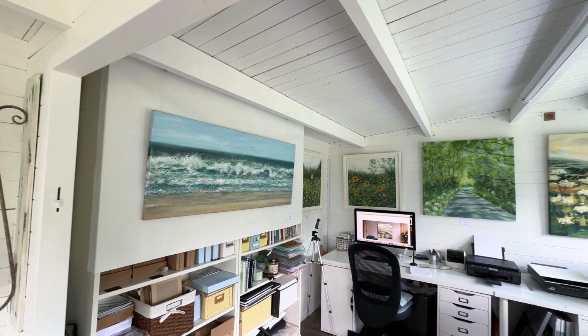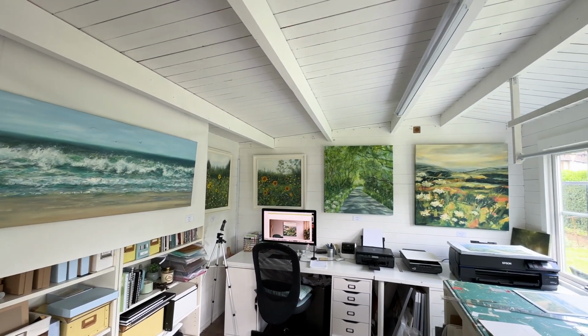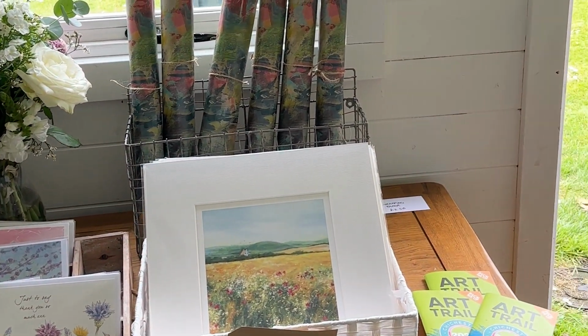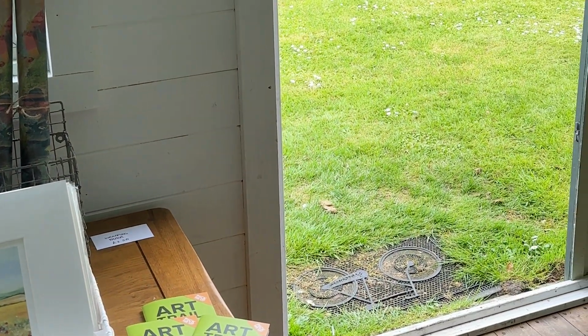Now, in an ideal world, plan well in advance the new work that you want to do. Too often I've left it to the last couple of months before the open studio. But next year, if I do decide to be part of it again, I want to start at the beginning of the year, so I have lots of time.